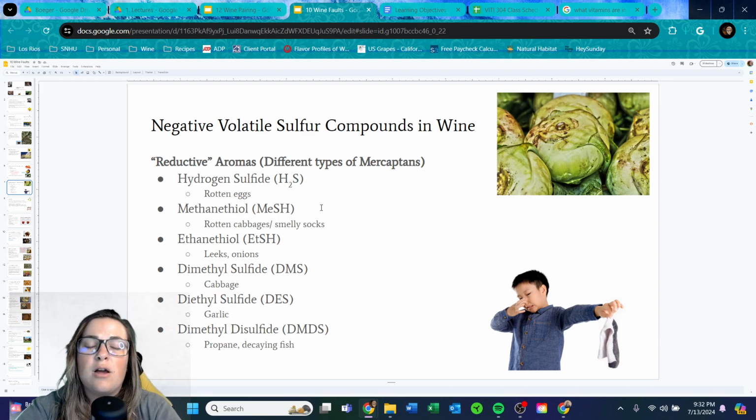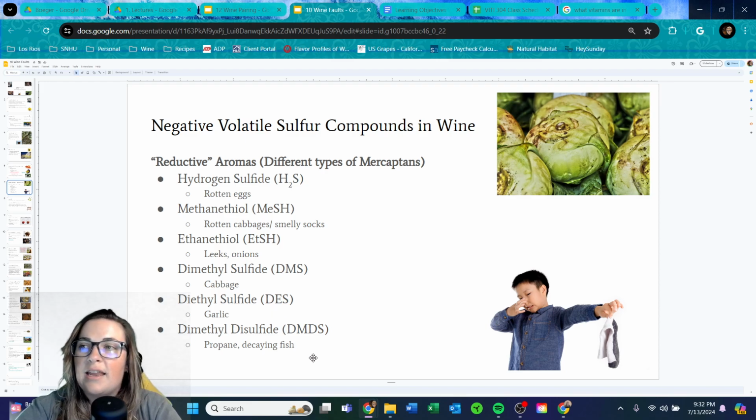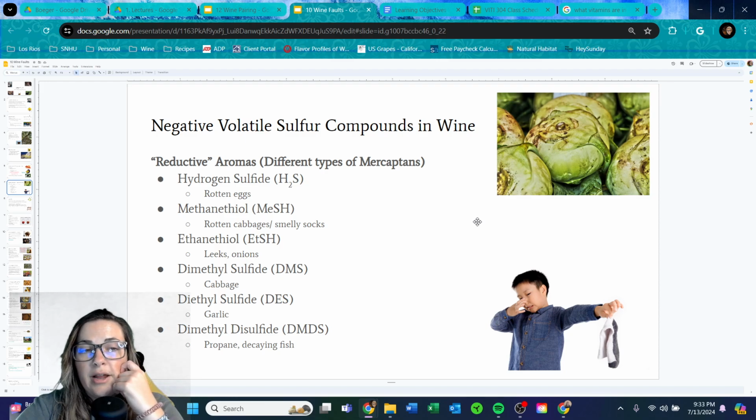And some really common examples of this in wine are hydrogen sulfide, which smells like rotten eggs. We also have methanethiol, which is rotten cabbages, smelly socks, leeks, onions, cabbage, garlic, and then last but not least, propane and decaying fish. So these are all things that can absolutely be in wine, and they're very hard to get rid of in some situations. Some of these things cannot be gotten rid of in the wine, and you just have to either try to blend it out or send the wine to a distillery to become brandy or something else.